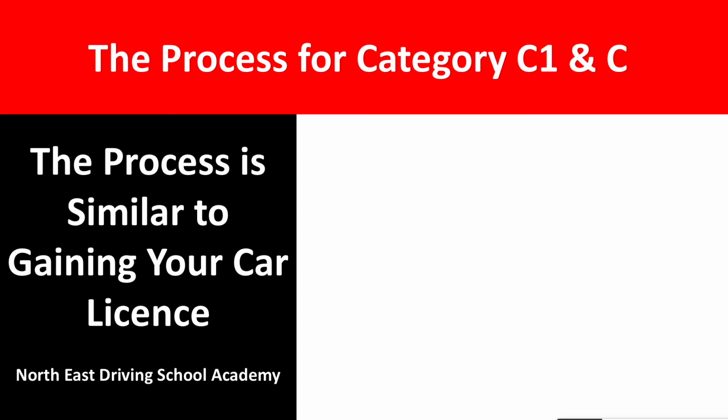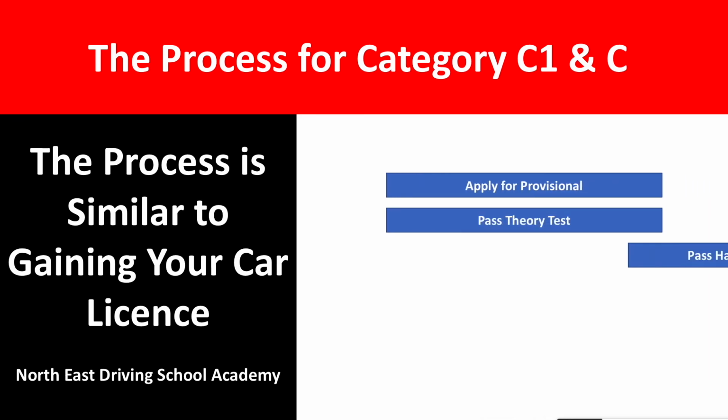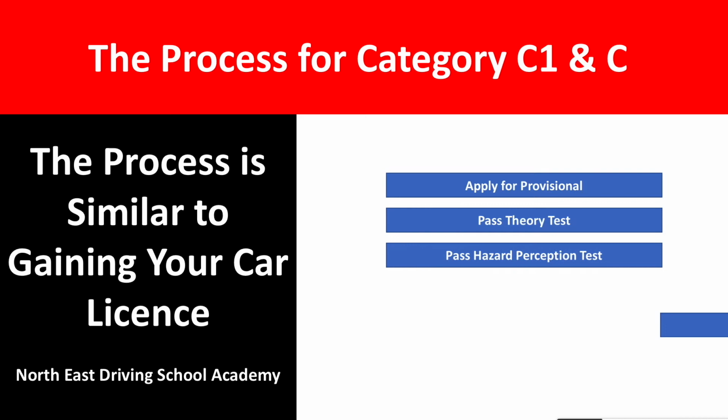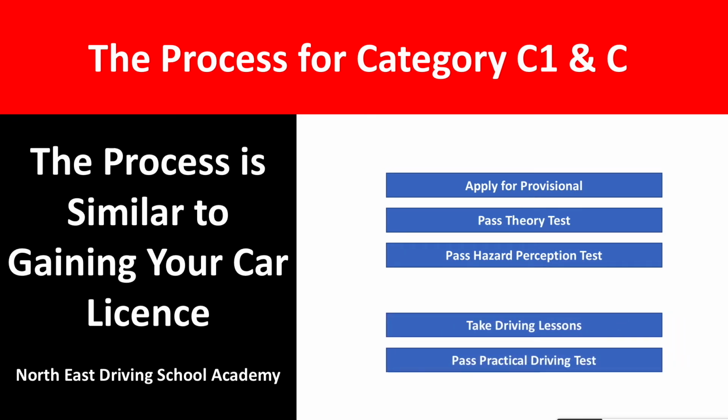So if you remember back to when you gained your car license, depending on how old you are, you probably had to take the following steps: apply for provisional, pass theory test, pass hazard perception test, take driving lessons, and then finally pass your practical driving test. Well, the good news is that the process for Category C1 and Category C licenses are pretty much the same, with a few small differences.